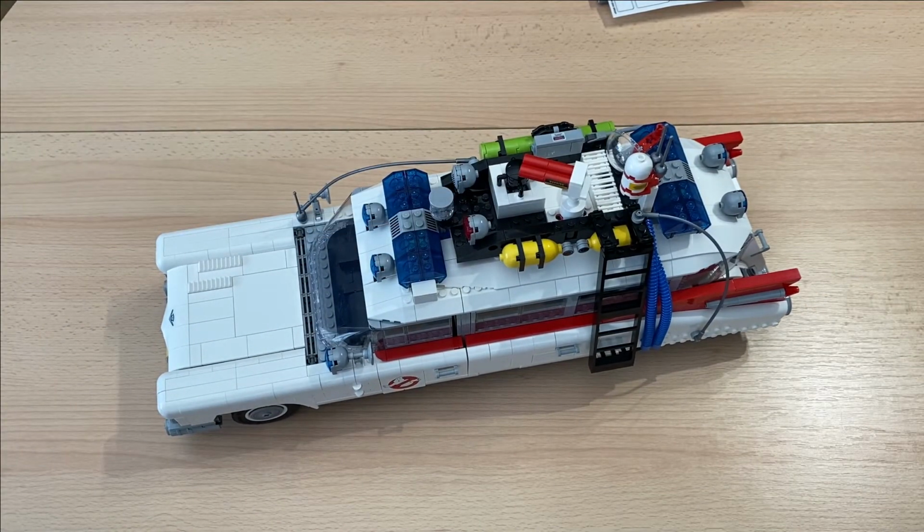It's just a superb design, real fun, great display piece, and I'd recommend this to anybody, even if you're not a fan of Ghostbusters. It's just a quality thing to build, just highly recommended.